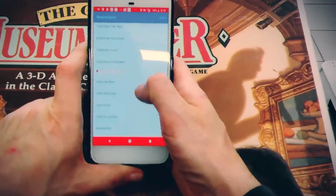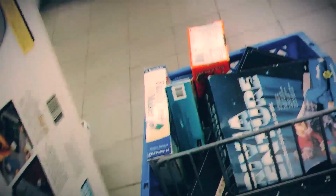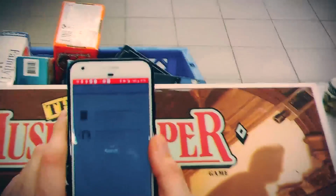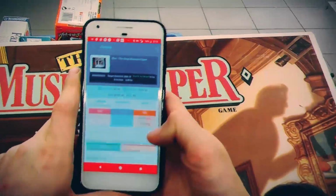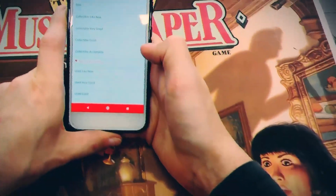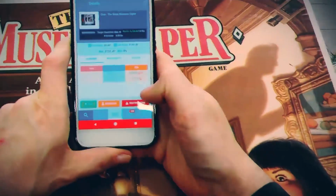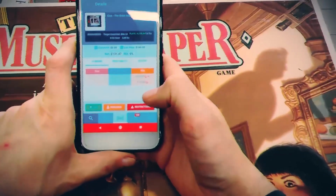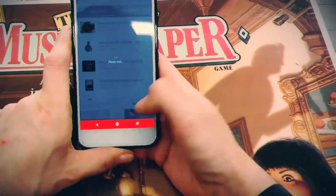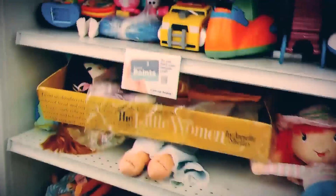Like all these board games, I'm going to have to go in and change them, I believe. Yeah, board games all need to be collectible. So, I'm going to have to remember to change that when I go and enter that into Inventory Lab. It'll be too much of a pain to do it on the phone, so.